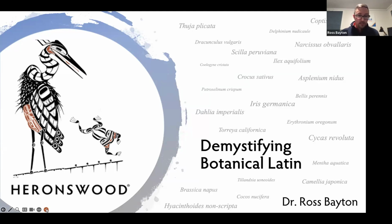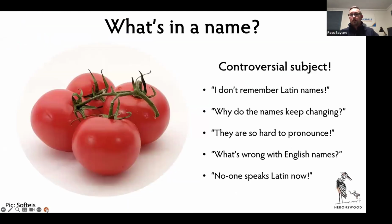So let's get going. I'm often told that Botanical Latin is a difficult subject. People say, I don't remember Latin names. Why do the names keep changing? Why are botanical names so hard to pronounce? Why can't we just use the English names? And why are we using Latin when nobody speaks Latin now? Well, all of those are very good points.